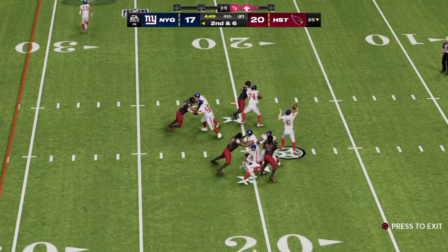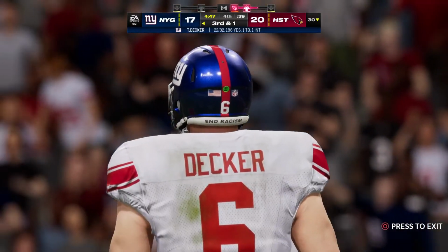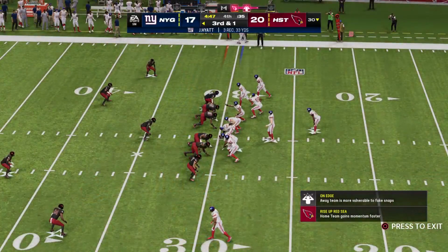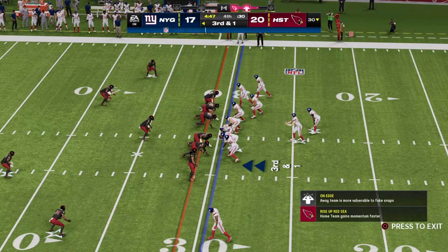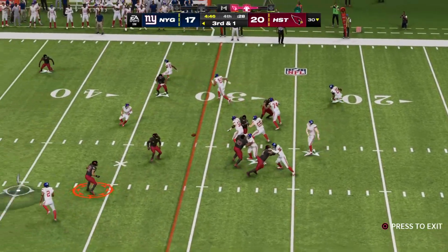Operating from the gun. Decker. Completed to Hyatt. And he's able to get this one up to his 30 before he's out of bounds. The Giants on 3rd down. They've had a lot of chances, but not much success, converting only 3 times. They're up against a 3rd and 1 situation.